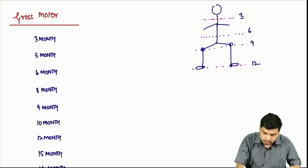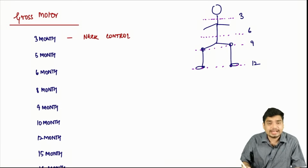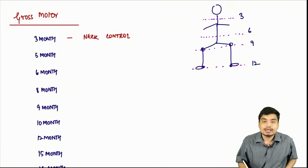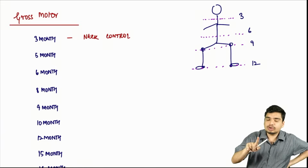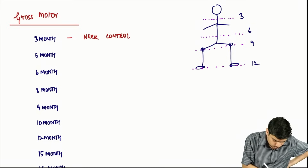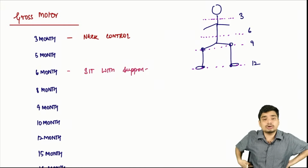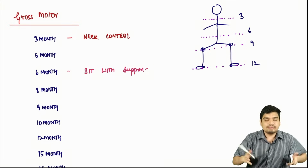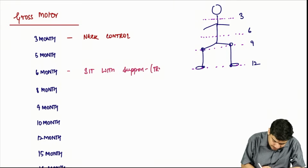So at 3 months, what will you have? At 3 months, you will have neck control, head control, whatever you want to call it. At 6 months, trunk. Trunk control starts, so child will be able to sit with support. When a child sits with support, he sits with his own hands. So this is also called as tripod position.